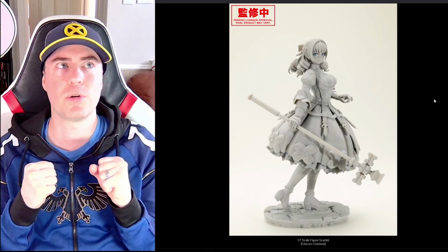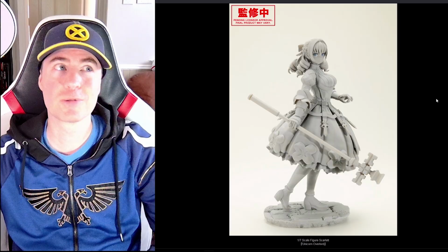I just don't want all these different companies and versions of them. I want everything to be nicely scaled. I would love an epic Unicorn Overlord shelf. This is adorable. I'm most probably going to get it.